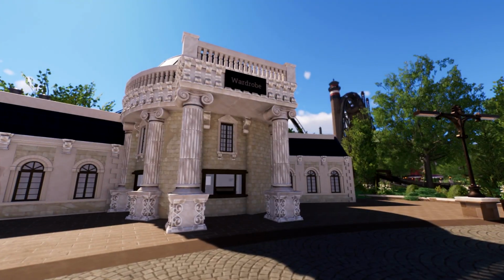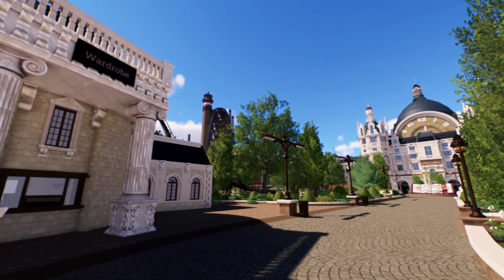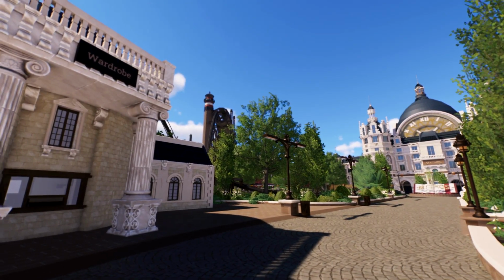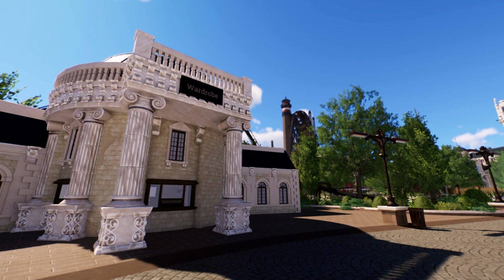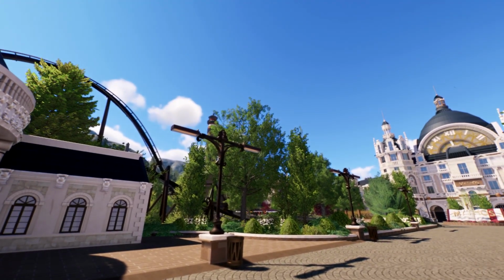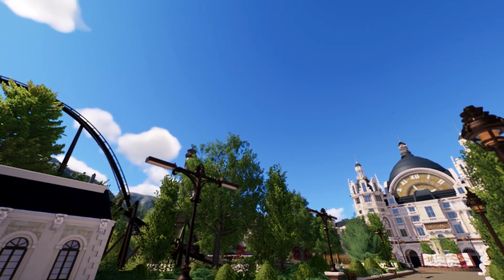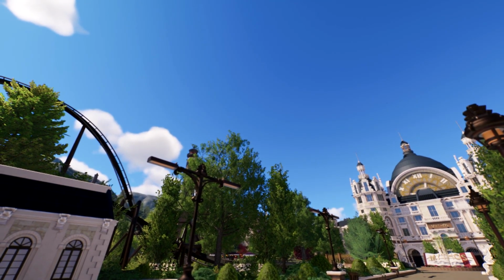Again, I don't know if many theme parks have this outside of the entrance, but I like the idea of, if you had a coat or something and you expected rainy weather and then it's sunny like it is now, then you can drop it off.